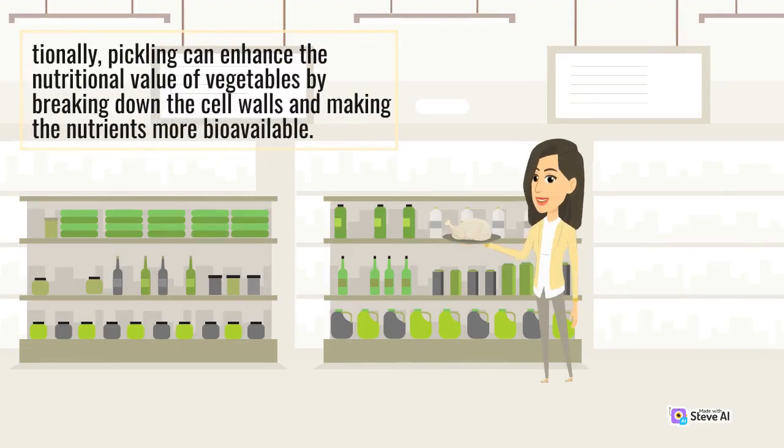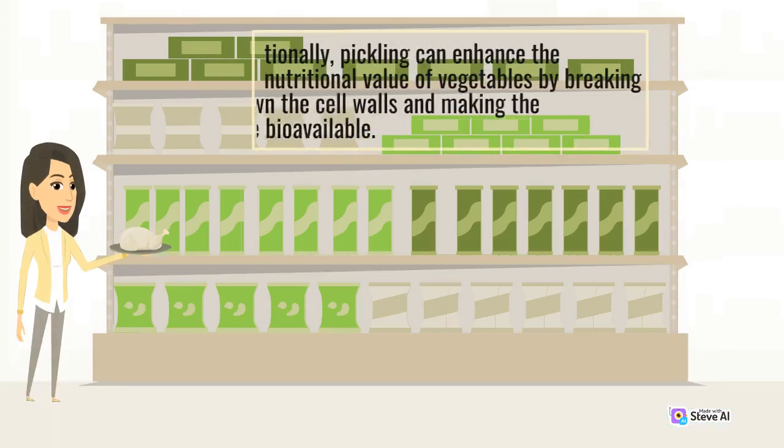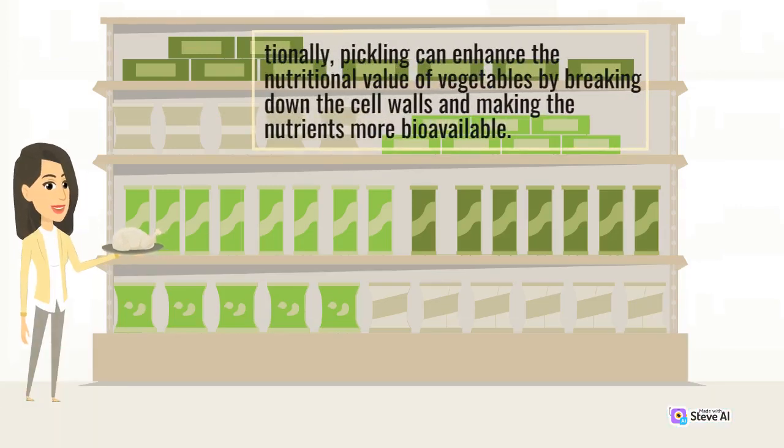Additionally, pickling can enhance the nutritional value of vegetables by breaking down the cell walls and making the nutrients more bioavailable.